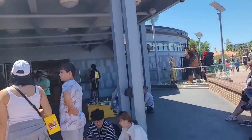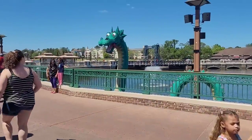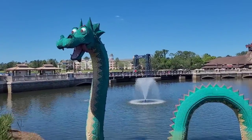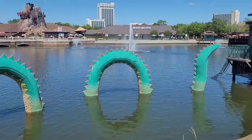Let's take a walk inside and see what we can find. Oh wait, exit only. We gotta find the entrance. I never know where the entrance is. Take a little detour over here to the little dragon. He's cute. He doesn't do anything fun like the dragon at Harry Potter. He's just in the water chilling.